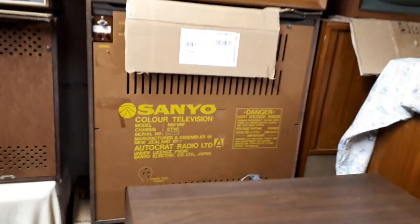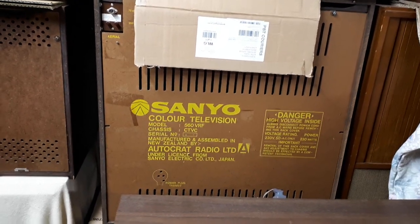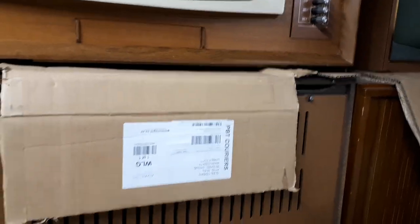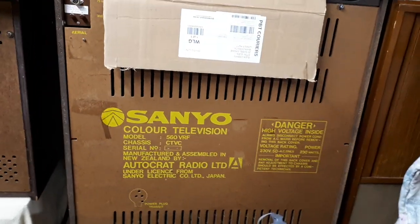Moving on. That's a '70 Sanyo. Unfortunately, a lot of these are facing the wall, with one facing forward, one facing the other way, to stop the old wobble factor, so in an earthquake, hopefully things won't topple over. That's an early solid state set actually, and this one I've restored, and that one also goes really well.